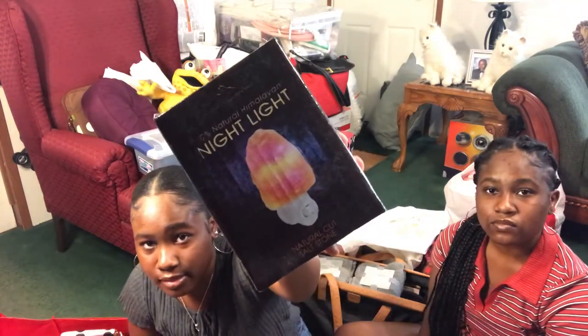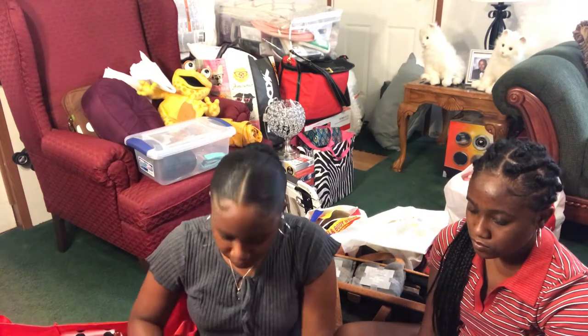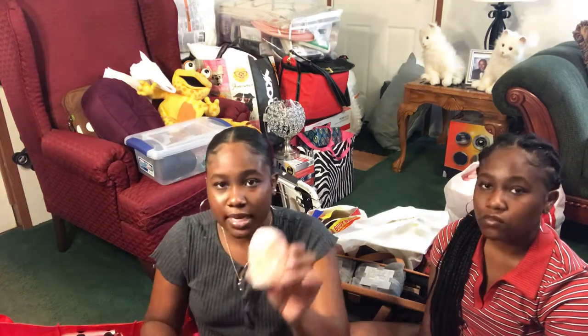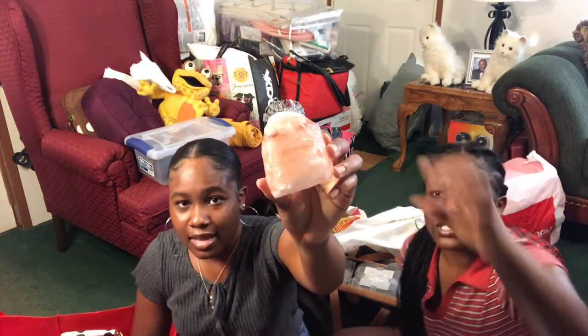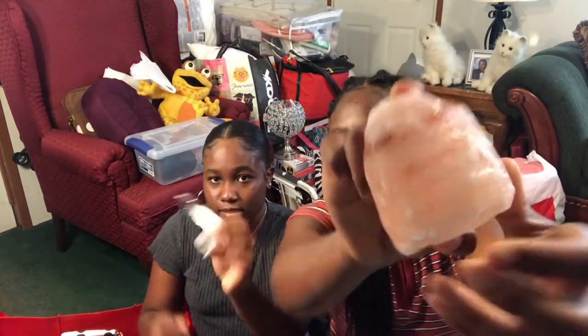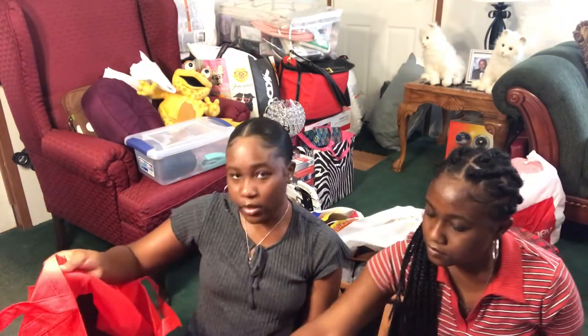Let me just quickly show you the inside because I feel like it looks a bit different on the outside than it does on the inside. It's definitely smaller than I had expected. This is how small it is, you guys. Let me show it a little bit closer. It was not as big as I expected it to be. And then this is the light that goes inside. You just plug it in. So that's that. Now my sister can show you guys a few other things that are left in this bag. And then we'll move on.